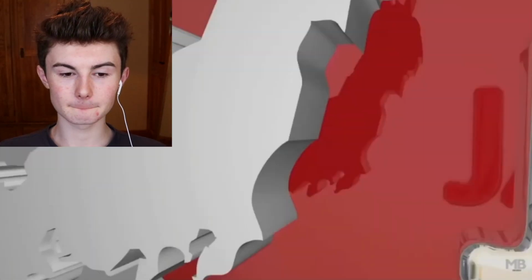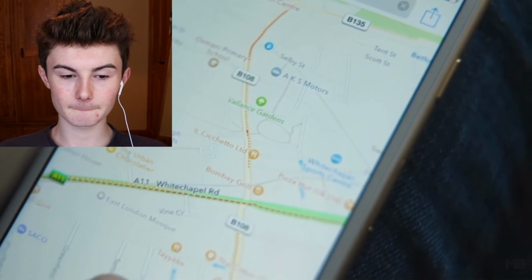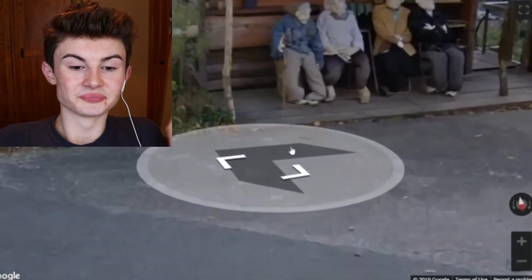Nagoro, Japan. If you're ever exploring the Japanese countryside on maps, chances are that you'd stumble upon the sparsely populated village of Nagoro. From a distance, it may look like it's full of people casually chilling around all over town.